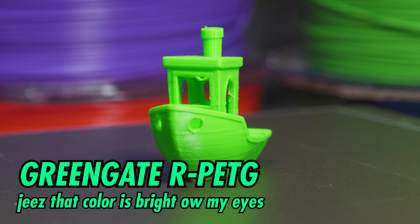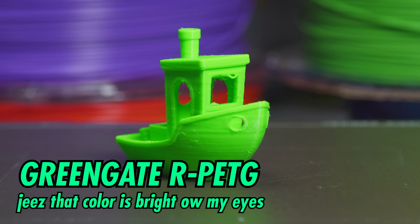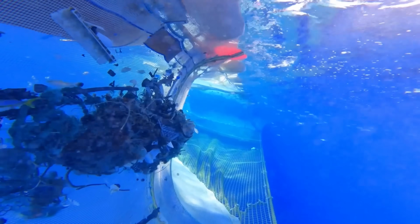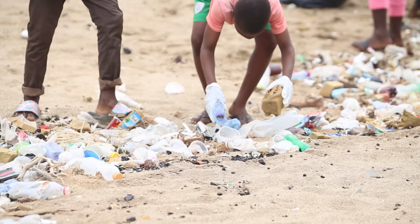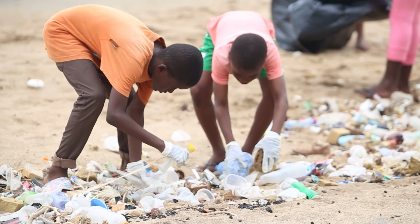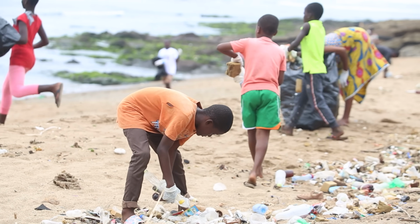Case in point, Greengate PETG. A full 20% of worldwide plastic production is polyethylene terephthalate, aka PET or polyester, and that number would be massively higher if PET wasn't also one of the world's most widely recycled materials. Redirecting this plastic from landfill to filament blunts the impact of one of humanity's longest-lasting waste products.